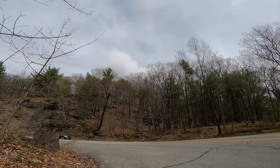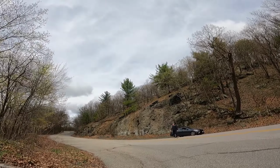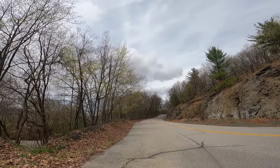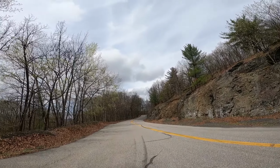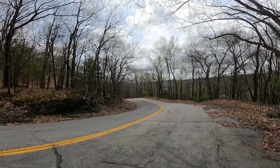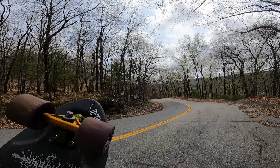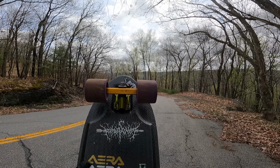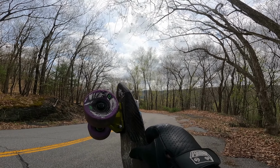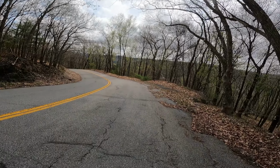I don't really see any issues with this upper section. It's totally manageable. And then once we clean all this area up, it'll totally be fine. I think this time I'm gonna stay down here. And then back at spot number one, we're gonna try again. I am riding my Mids Black Arrow with Aera P2s and the Powell purple Krimes. That's my setup. I'm gonna wait on the drone now.